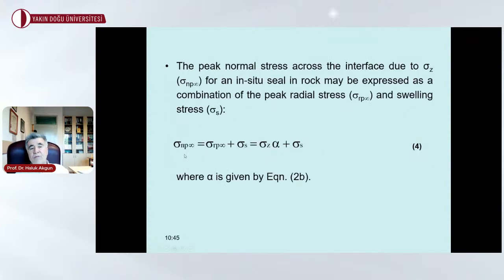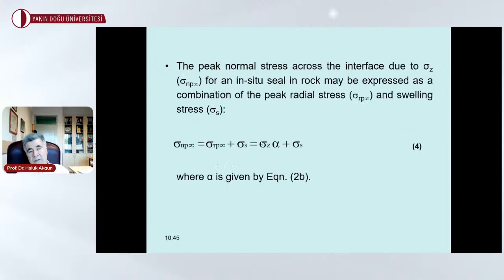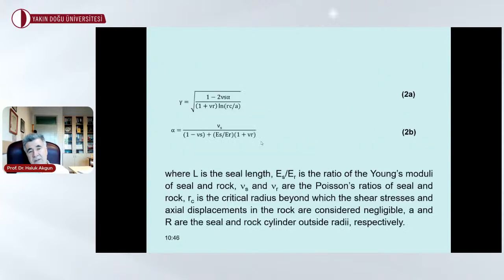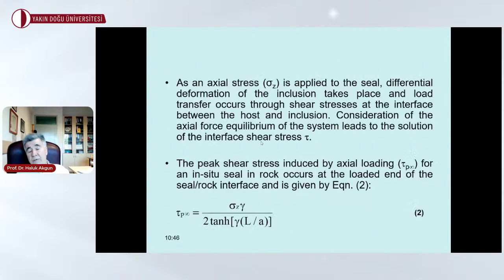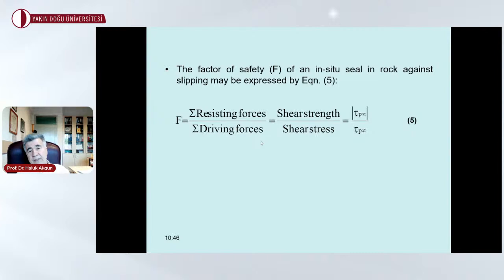So once we get the normal stress, and this normal stress is also distributed in an exponential form by this alpha, the peak of that occurs at the loaded end of the plug. So the factor of safety, we know our shear stress defined by equation 2. We have our shear strength defined by equation 3. So we can calculate the factor of safety of these seals by simply dividing the shear strength by the shear stress.